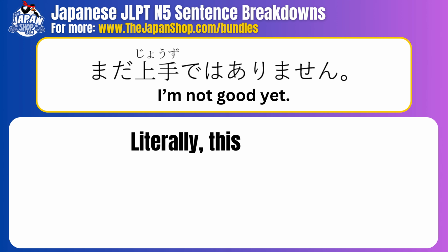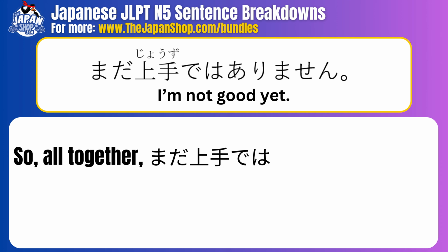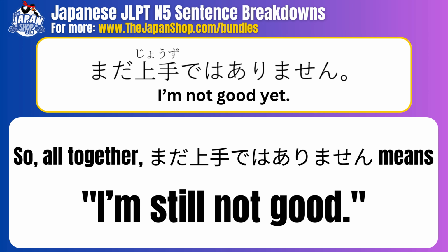Literally まだ上手ではありません。 means still, skilled, am, not. Notice we don't add a pronoun. When the situation makes it obvious who the subject is, pronouns are usually dropped. Also, we negate the verb to say not, and the verb goes at the end. So, altogether, まだ上手ではありません。 means I'm still not good.